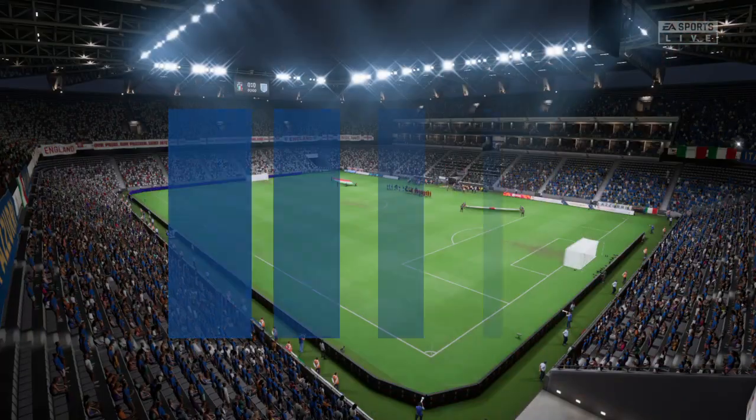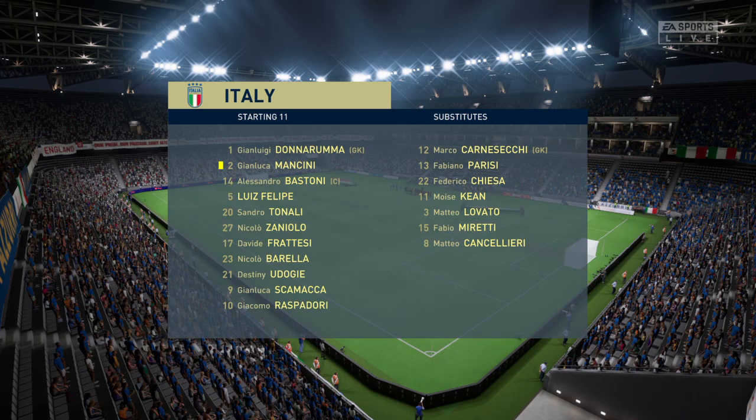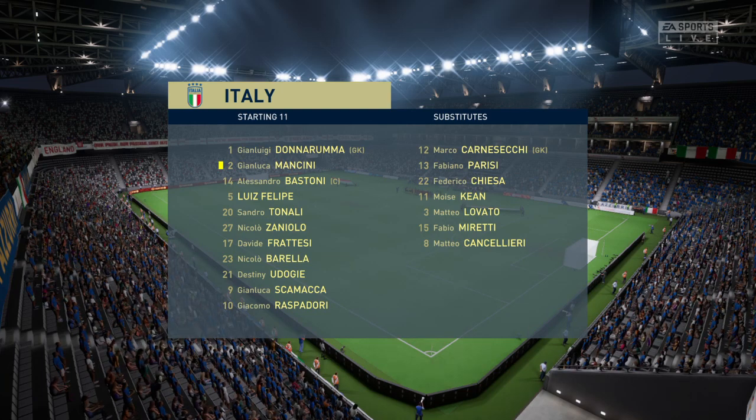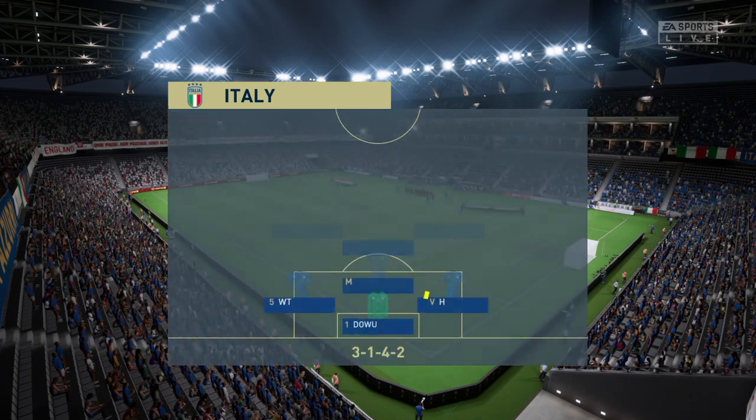And the Italy starting 11. Well, as you can see, they're going to play with a front two. And if you do that, it's vital that they work as a pair. They need to play close to each other and combine as much as possible.